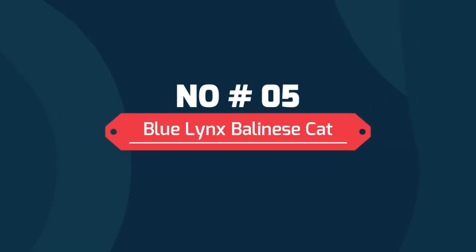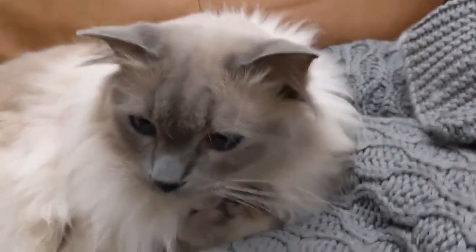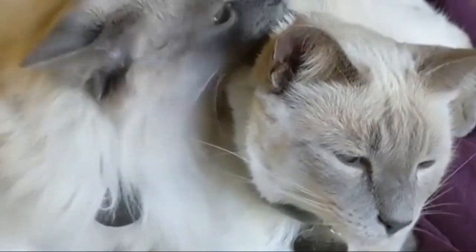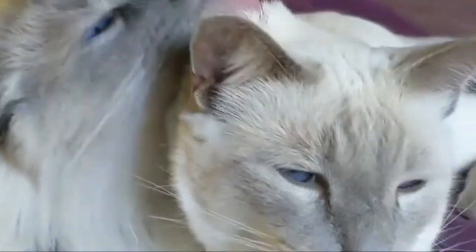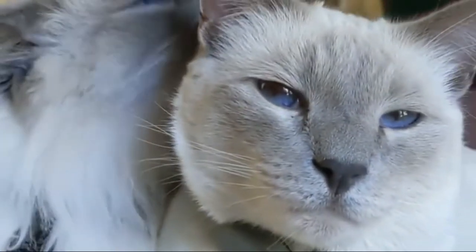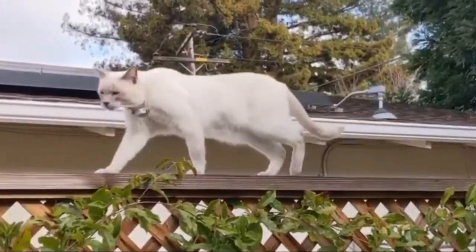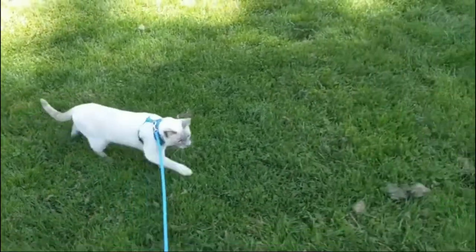Number 5. Blue Lynx Balinese Cat. The Blue Lynx variation has the same washed-out blue-gray paws, head and tail of the blue point, but with tabby markings and occasionally light striping throughout the body. They also have the characteristic M markings on their forehead like all tabby variations, with a velvet gray nose and blue eyes.